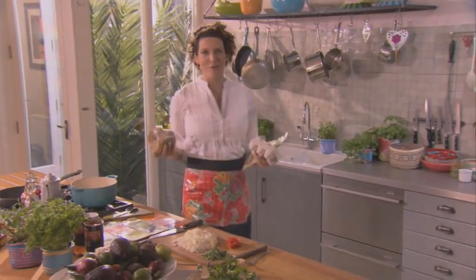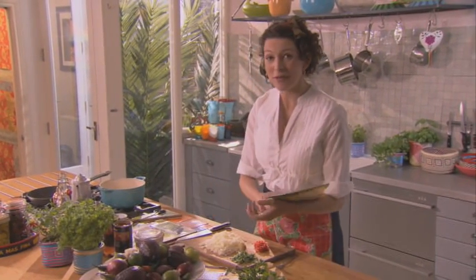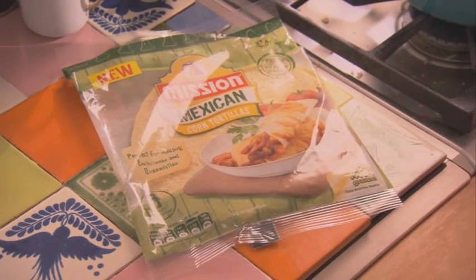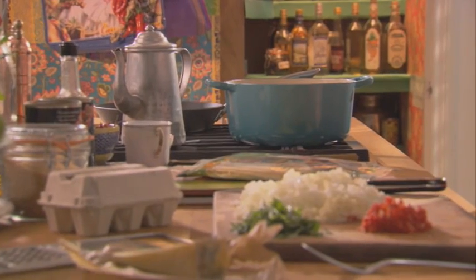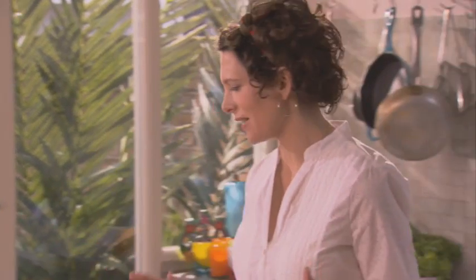Breakfast is my favourite meal of the day, and in Mexico they make a feast of it. Now forget your bacon and eggs, this one is so much better. Fried eggs, a spicy tomato sauce on a tortilla, it's sensational. So first of all we want to get the tomato sauce on, because that is really where lots of the flavour is going to come from.